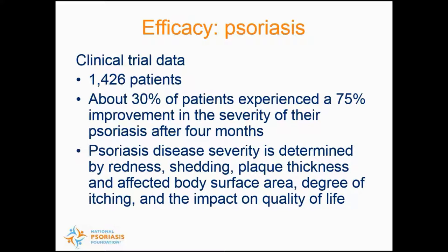Other targets are interleukins 12 and 23, particularly IL-23 in that group. And one of the newer agents, biologic-wise, targets IL-17A, IL-17, which is even a little bit more of a specific target in psoriasis. It may also have some effect in arthritis as well.